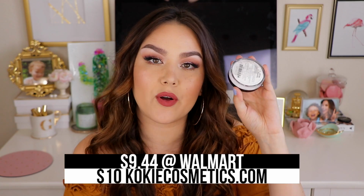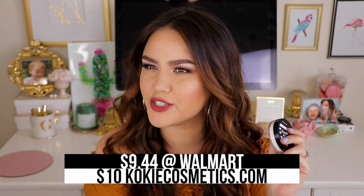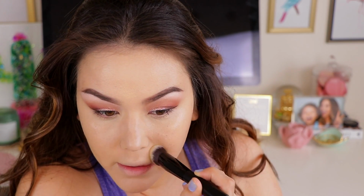The HD translucent setting powder in colorless is just a typical white translucent setting powder, kind of like the Makeup Forever, is that HD or just Ultra HD? Photo HD. Y'all know what I'm talking about. It's been around forever. I really like this. I don't use it to set my entire face. I like to keep it more on the sides of my mouth. I like to use it to set my under eyes because it is really nice and finely milled, super soft. I don't really ever use flash photography on me, so I don't know if it has a flashback, but I feel like it looks good on camera otherwise.